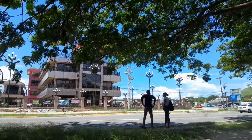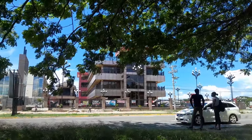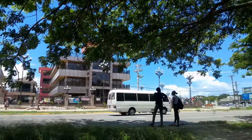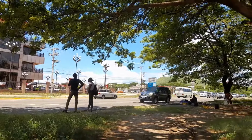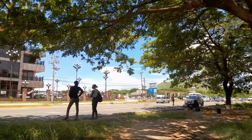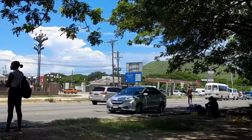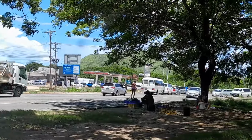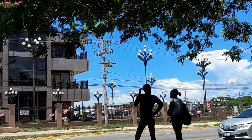And again, I'm going to set up the drone and highlight as much of these commercial areas as possible right here in the Portmore Pines. So stay tuned for that. Don't go anywhere. So the drone is going up shortly.